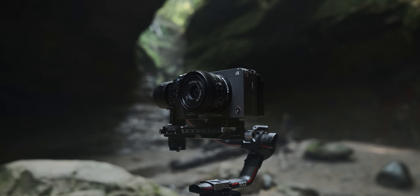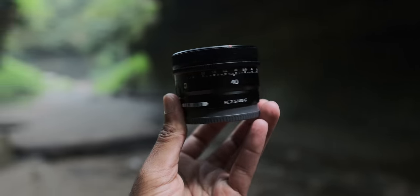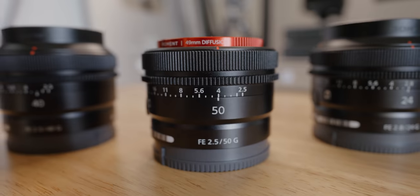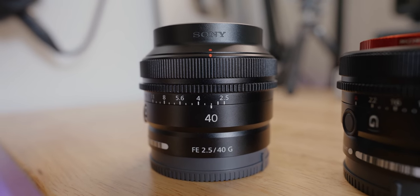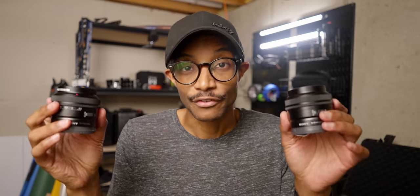We have the 24 f2.8 FE G lens, the 40 f2.5 FE G lens, and the 50 f2.5 FE G lens. Super light, super compact. All of them have the same exact size, same exact filter, so they can be consistent to whatever rig you're trying to build. You can have this on a smaller camera, like your vlogging camera, the FX3, or your bigger FX9 or FX6 cameras, which is pretty awesome because these do cover full frame sensors.